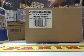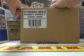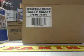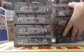All right, everybody, we are here live for a four-box, half-case team break. 2014 Panini Immaculate Baseball. We're starting a new case tonight. We'll crack it and pick four. Last break of the night.